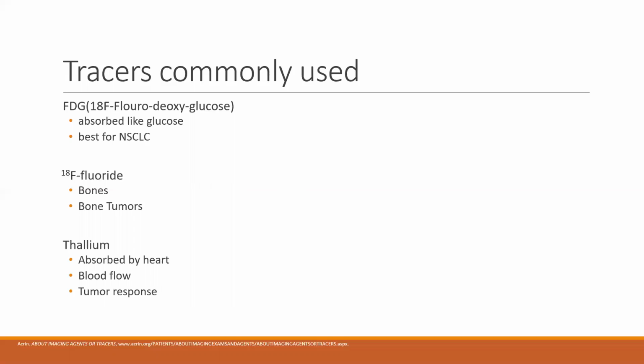Thallium is specifically used in something called myocardial perfusion imaging, where they use a stress test where the patient does exercise and then gets scanned, and then a resting scan in order to show the blood flow efficiency of the heart.